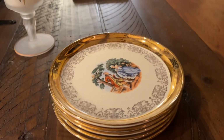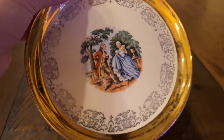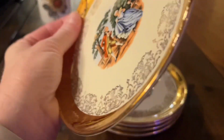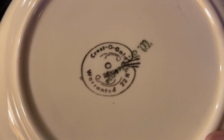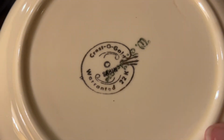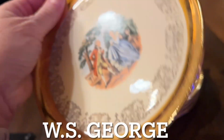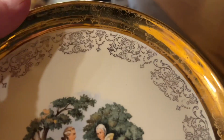I also sold a set of these plates. They're like little bread plates with the courting couple pattern. They're really pretty. By Cresta Gold, and I remember there was a name on this, WS, I can't remember it. I'd have to put it at the bottom of the screen. But I just love the gold on the edge, the really pretty scroll design.